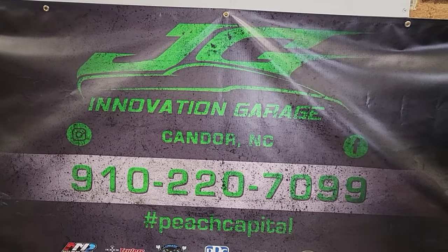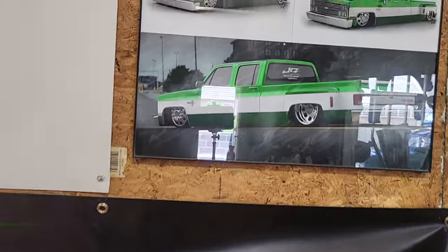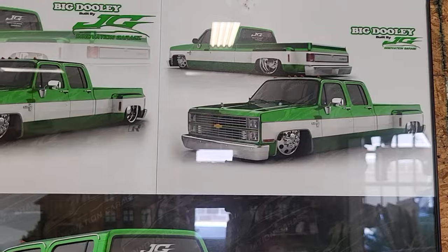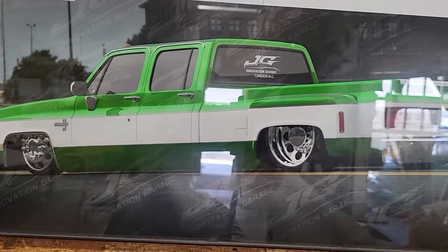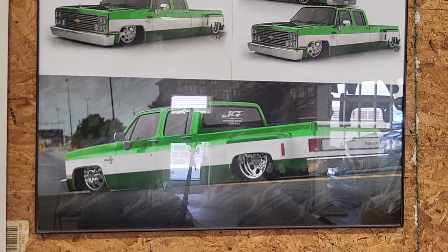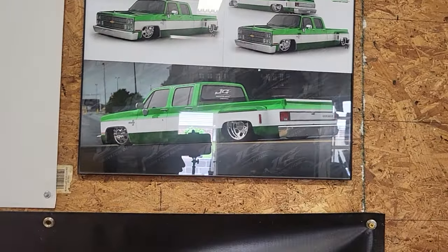Now, he got a four-door truck that he's building, and this is the prototype. This is where he headed. This is the rendering he's gonna put together. And based off of the work that I done seen him do in his shop, he's more than capable of getting that done.